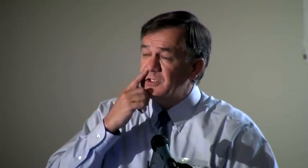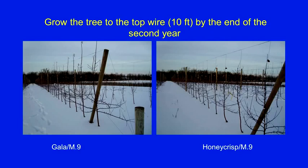Now, another critical point of this system is you've got to grow a tree. If you can't grow a tree, don't even try it. If your tree just runs out because you don't manage them well, it's a very good way to lose money. But if you can grow a tree because you can push it with fertilization and you can irrigate and all the things that we require to grow trees, you can do extremely well. For example, this is Gala on M9. We've reached the top wire, which is 10 feet at the end of the second year. So the tree was about 5.5 feet when we planted it. The first year we grew it about 2 feet, the third year about 3 feet.